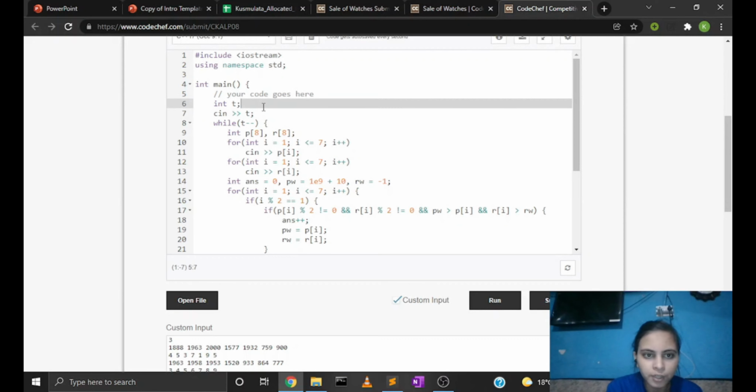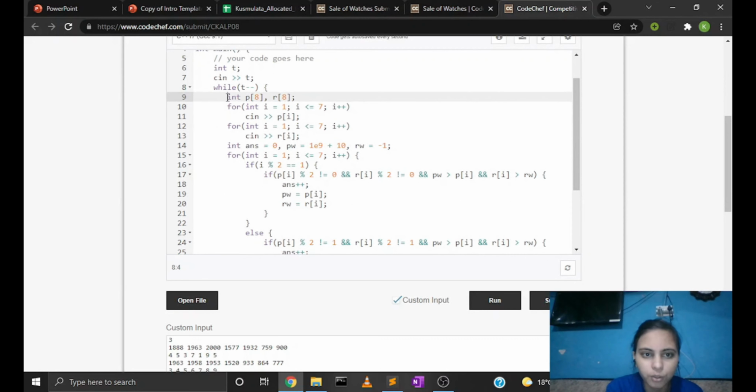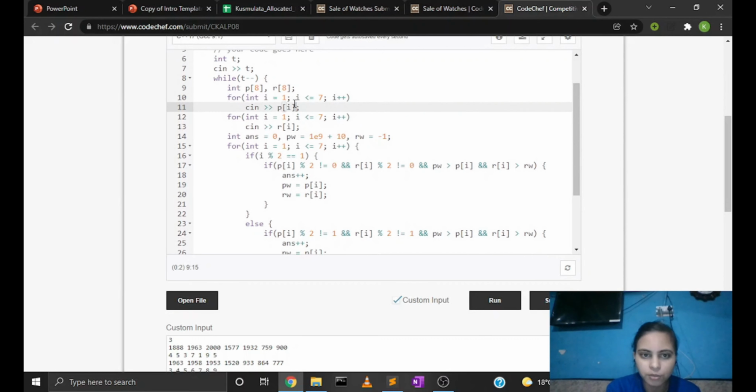In the 7th line, we are taking the input of t, the number of test cases. Then for each test case, we are simply initializing an array which is going to contain the price and rating of the 7 watches. We are taking 1-based indexing here, like p of i is going to contain the price of the ith watch on the ith day. So our array is going to store the price and rating from index 1 to 7.